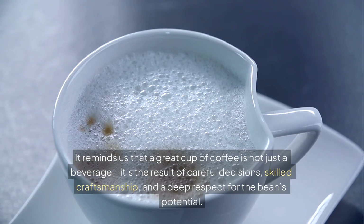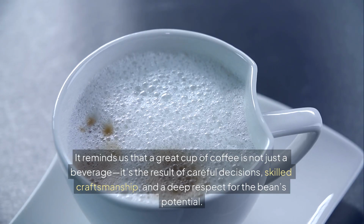It reminds us that a great cup of coffee is not just a beverage, it's the result of careful decisions, skilled craftsmanship, and a deep respect for the bean's potential.